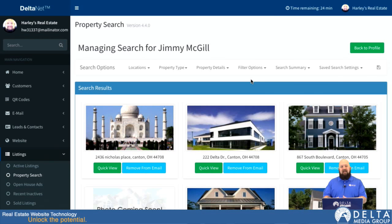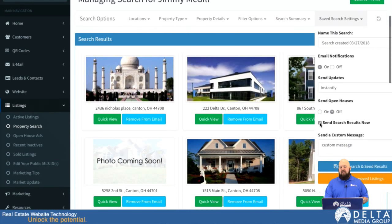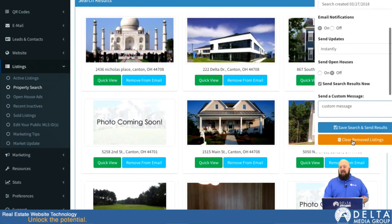You can go back in here and it'll remember the ones you've excluded, and you would do that the same way, back to save search settings. You would check the send results now box, type in your message and say, hey, I'm resending you this, and then click save and send results, and it would fire them off. Also, if you've cleared out listings by accident, you have this button here that allows you to remove those cleared listings. That way you can clear out that setting if you remove something by accident.